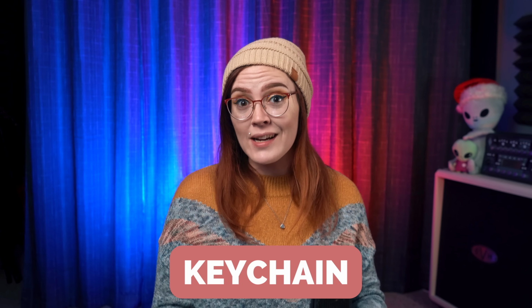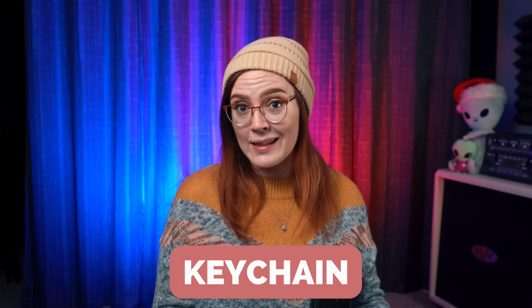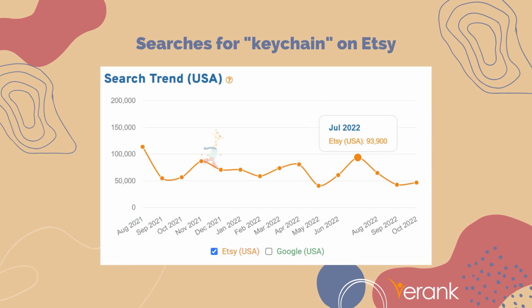When it comes to giftable products, the term keychain is always a hot search on Etsy, with a consistent trending search pattern that seems to maintain high interest throughout the year. Personally, I believe keychains are an optimal gift for anniversaries, birthdays, and special events that aren't necessarily seasonally specific. So consider catering keychains to some of these occasions in order to stay within the range of high demand.